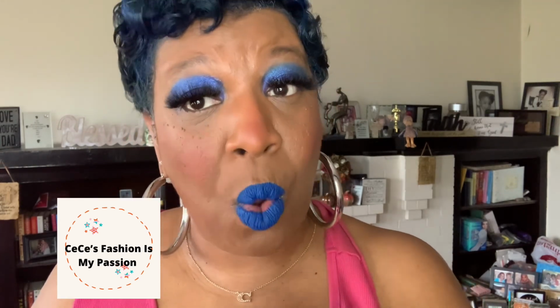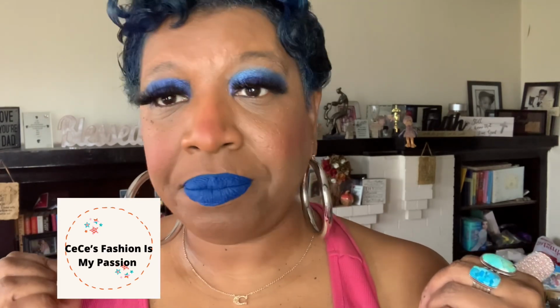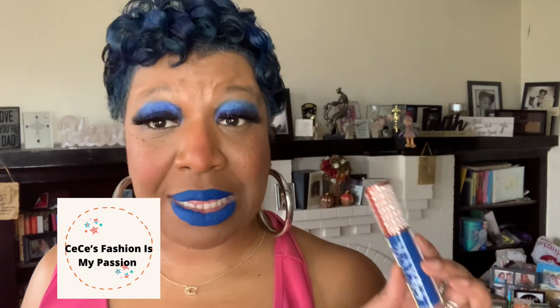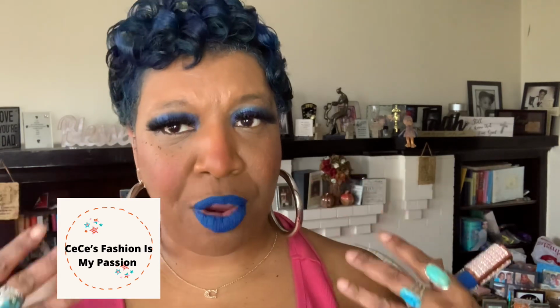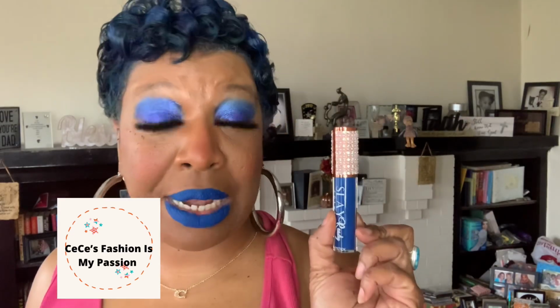When you put this on, when it first goes on, it's wet, but it dries down to a matte finish. I love, love this matte lipstick. Another thing that I love about it is that it does stay on. So even if you're putting on your mask, you don't get all of it in your mask, it stays in place. It does last a long time. I just absolutely love it. And these tubes of lipstick are $19.50, but they are worth every penny.